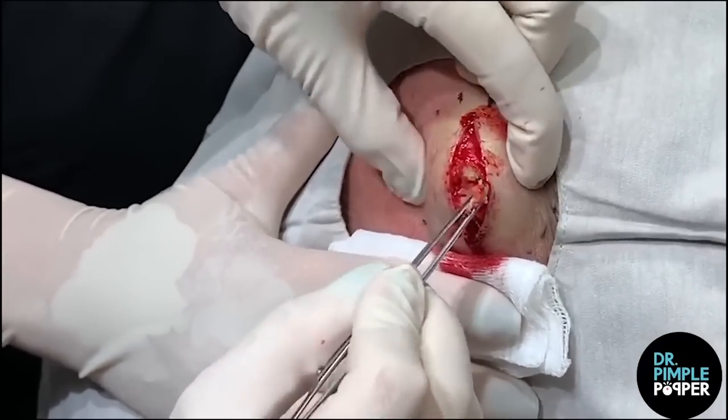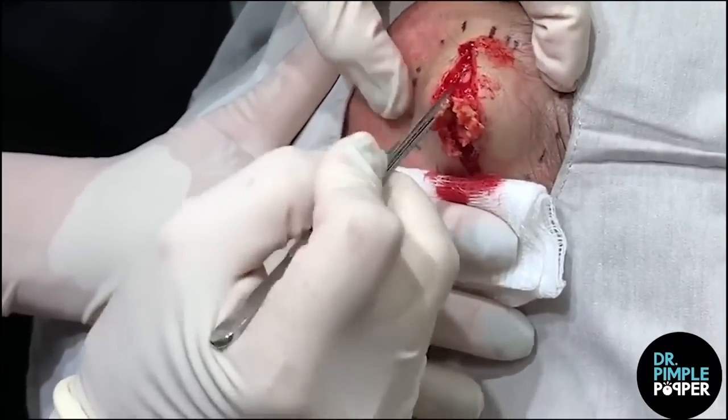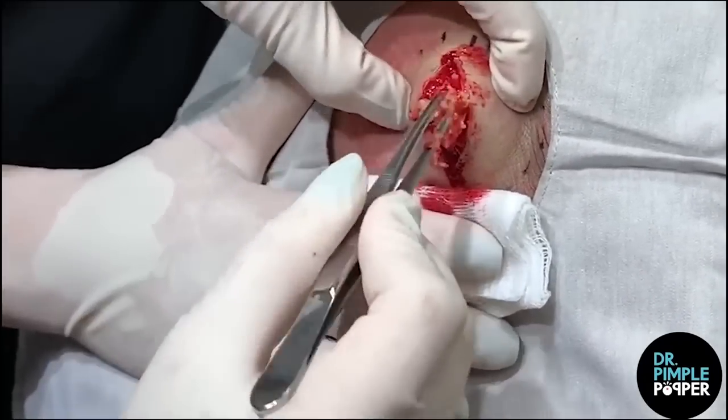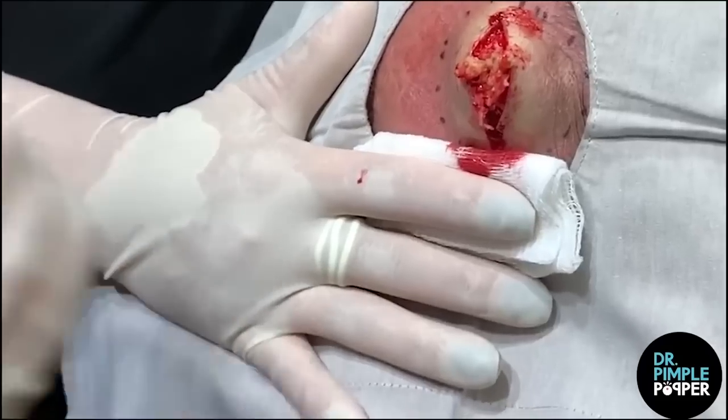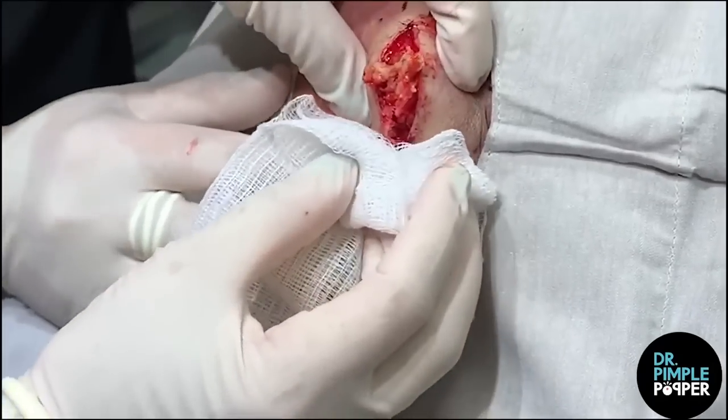Pilar cysts are thicker walled than other cysts on your body, so sometimes they can pop out whole, but they still tear, so it's not like I can't squeeze it. Okay, I'm gonna just squeeze it, so get ready to be catching some stuff here.